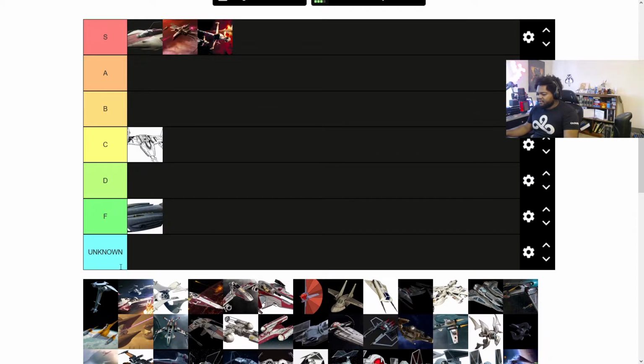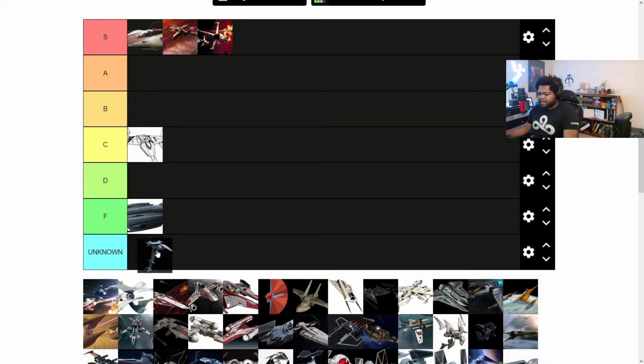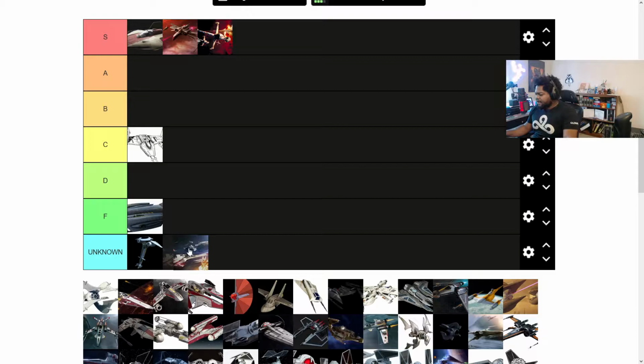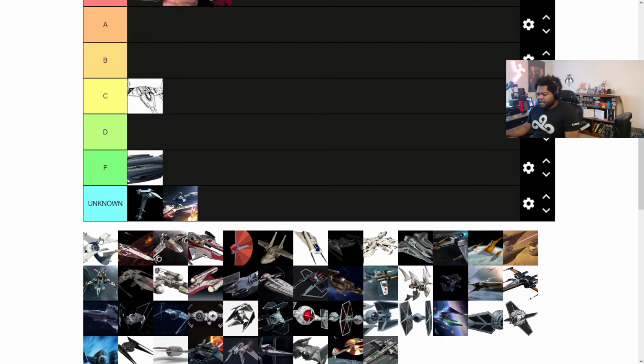I'm putting Grievous the Starfighter in F, never liked it. It's just kind of ugly. I don't know what this is. It looks cool, but I don't know what it is. Looks like we got another ARC 170. I'm gonna put this in the unknown tab because we've already done it up here. Also, I don't know why it keeps jumping like that.